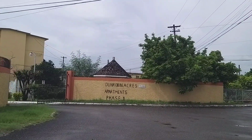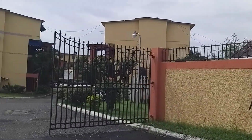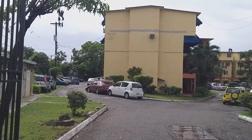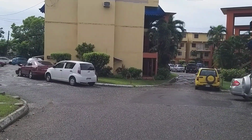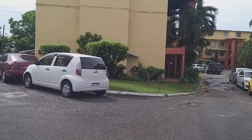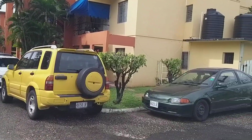Alright, and right here is Rugby Acres phase 1. It's an apartment complex. We'll just turn inside. They recently repainted it, so the colors are now much brighter. So these are one of the older type apartments, built quite a few years ago.